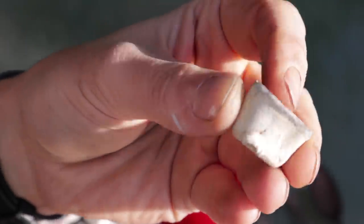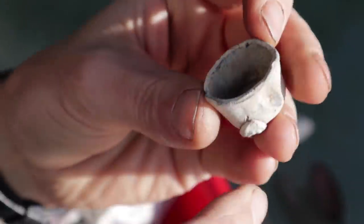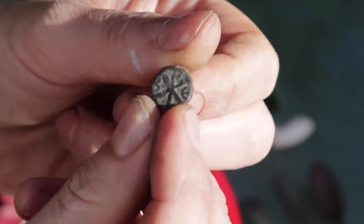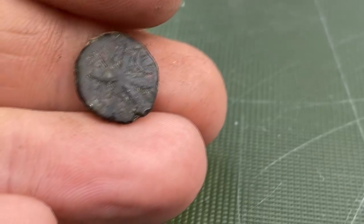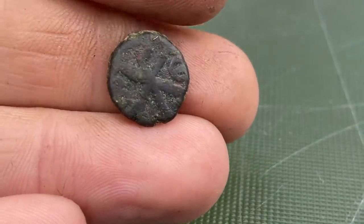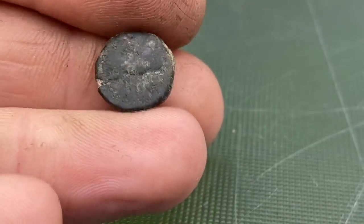So this powder measure, we had a little hook there as well, so that it could be hung off your belt. And inside it is what looks like a little coin or token. So I spoke to my mate Cuffs and he told me that this is a Byzantine coin. It was made in around the year 550. Justinian was the emperor at the time, and quite a rare coin. Nothing on the back, just a nice cross on the front.